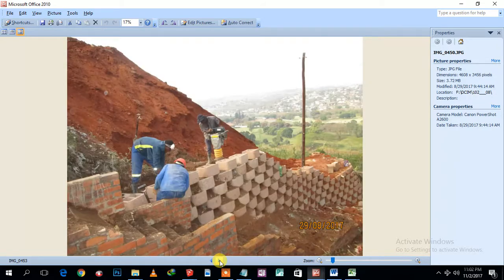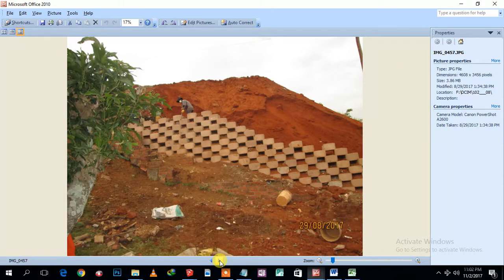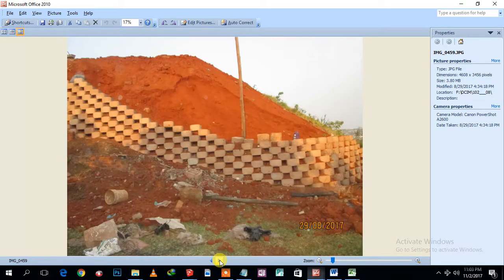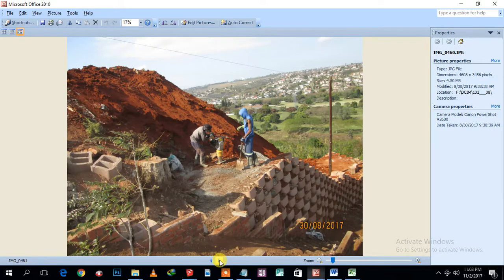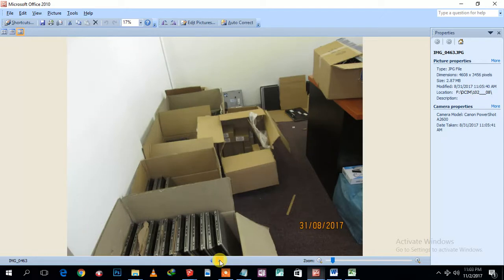I like these blocks. These are like number one. If you look at the looks of the wall, it's more appealing. And apart from that, it makes a strong wall because it's heavy, and it leans at 90 degrees.